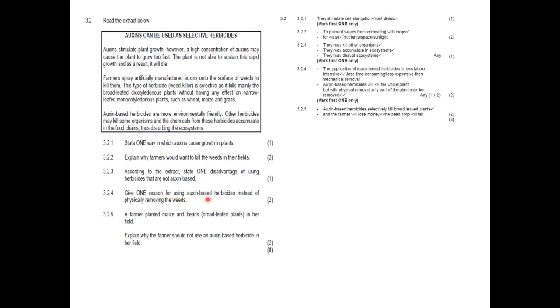3.2.4. Give one reason for using auxin-based herbicides instead of physically removing the weeds. Right. It's less labor-intensive, less time-consuming, less expensive, of course. If you have to go there and remove, you have to remove the whole plant. So this way it's time-consuming and it's less labor-intensive. The auxin will also kill the whole plant as well, so it's more effective. Right. So let's look at the answer. Less labor-intensive, less time-consuming, less expensive. Auxin herbicides will kill the whole plant, but with physical removal, you only remove part of the plant.